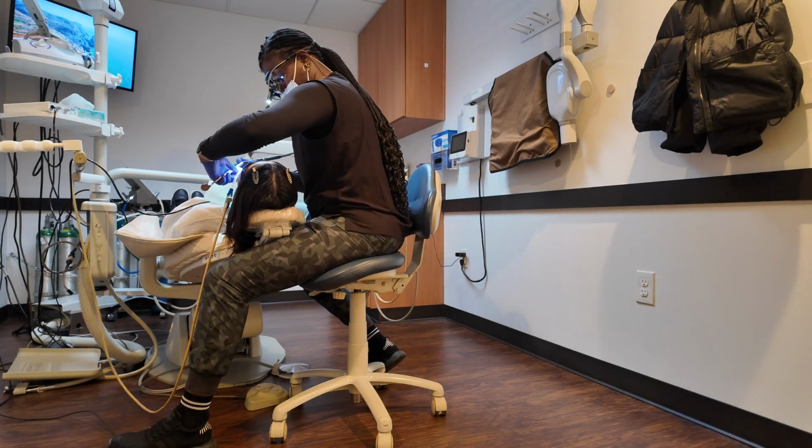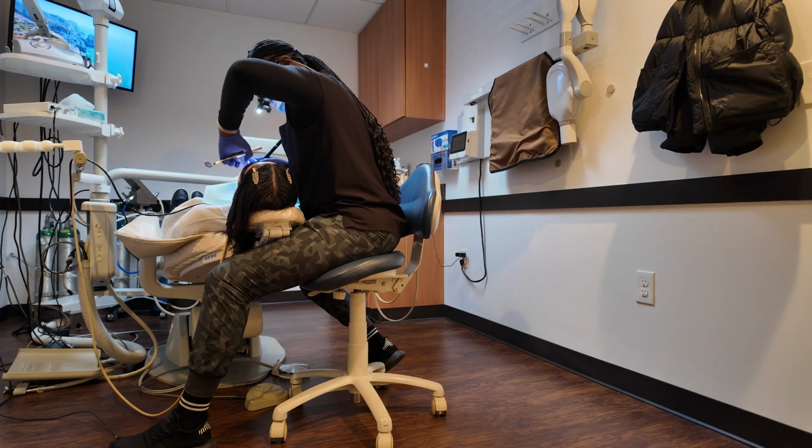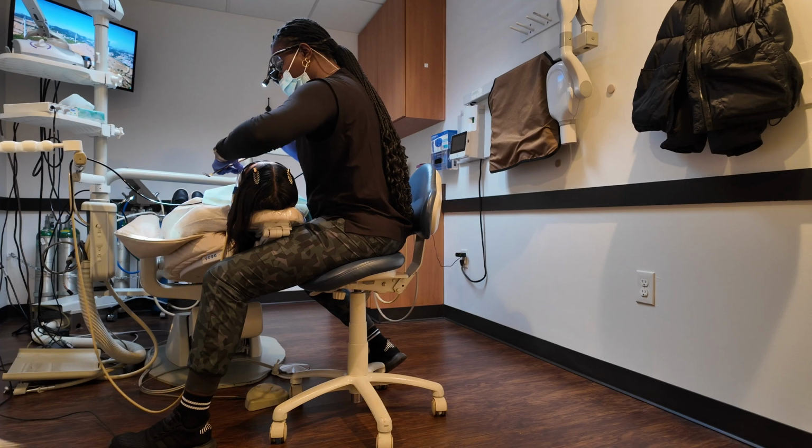So I know I was just talking about posture, and here I am with my elbow up to the sky. When we were in school, they used to call it a chicken wing, and they would tell us to tuck them in. So I'm just laughing at myself here. But again, like I said, nobody's perfect. I am working on it.